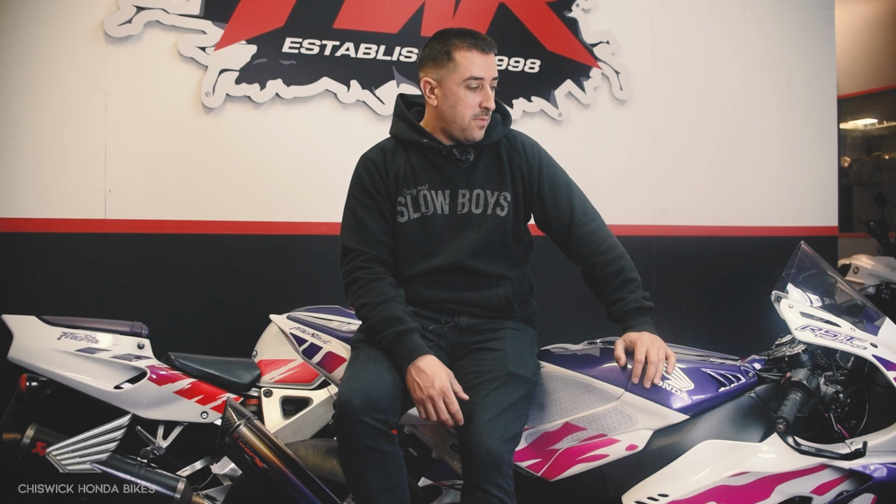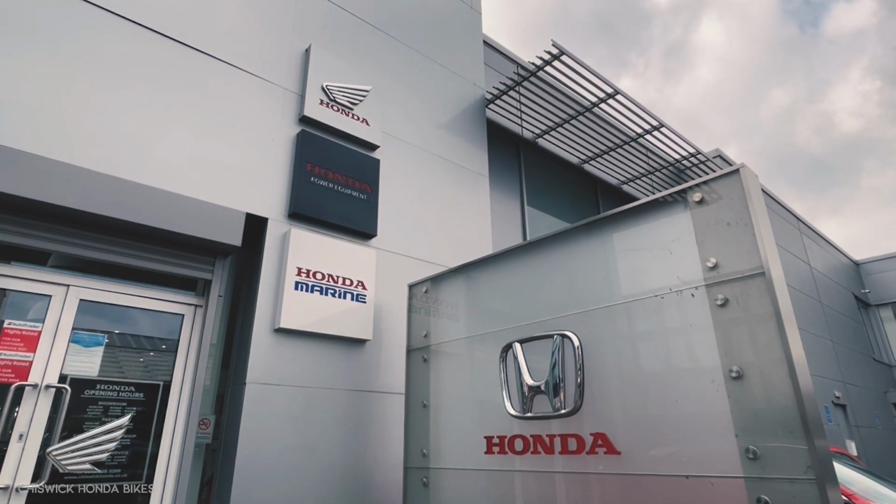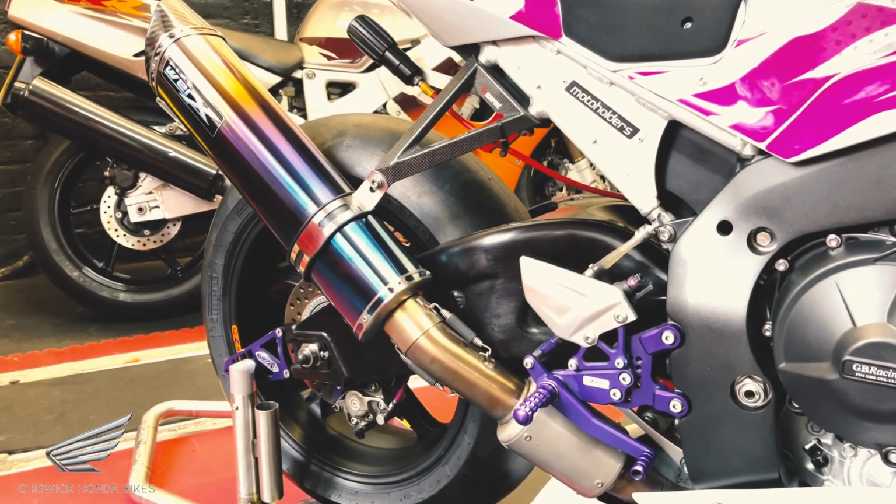I'm here to talk about my new Fireblade that we've built with the assistance of my workshop here at FWR. Purchased this bike from Honda Chiswick. So I bought the base model Fireblade start of last year, and we soon ripped it apart, and it made 211 horsepower on a Dynajet dyno.